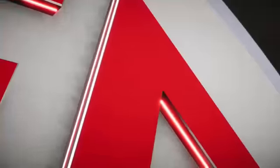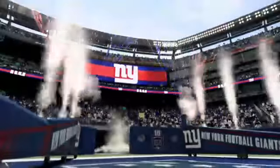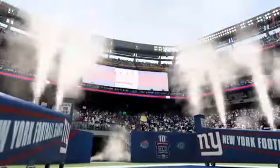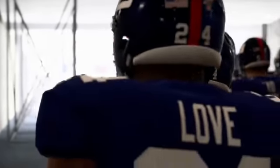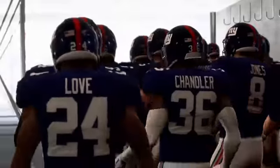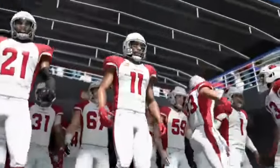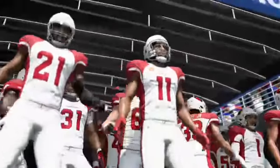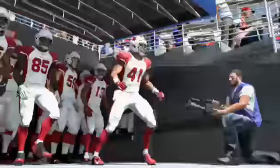All right, Coach, we welcome everybody to the Garden State. EA Sports coverage of the NFL finds us at MetLife Stadium in East Rutherford, New Jersey. This is the scene just before we came on air. This New York crowd fired up by the arrival of their G-men as they burst from the locker room. They're ready to go as the Giants get set to match up with the Arizona Cardinals. Alongside my partner, Charles Davis, I'm Brandon Gaudin.